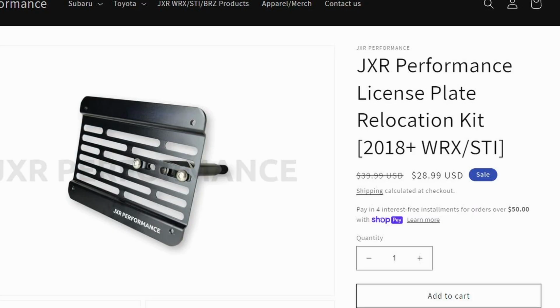After that, one of the things that bothers me most on this car is the plate location on the front of the car, and I think that's one of the things that loops a lot of WRXs into this homogeneous bundle of they all look the same. I do a plate relocation kit and get your front license plate, if you're required to have one in the state you're in, and move that over to the left by your tow hook.